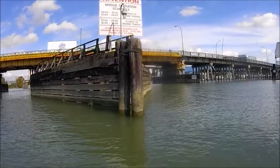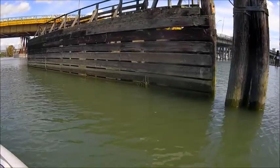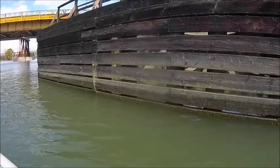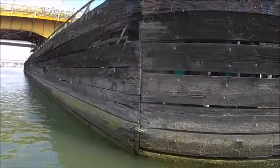Basically, if your boat will not fit under, then you call either my cell phone or the HF radio, a 24/7 operator who's located in a control shed, and he will swing the bridge for you. Now, how can we tell if we need the bridge opened or not? What you do is you simply count the boards.